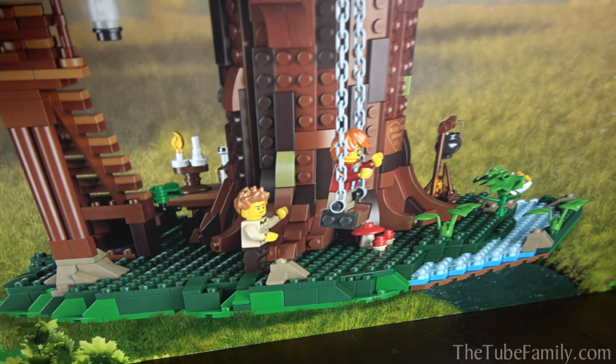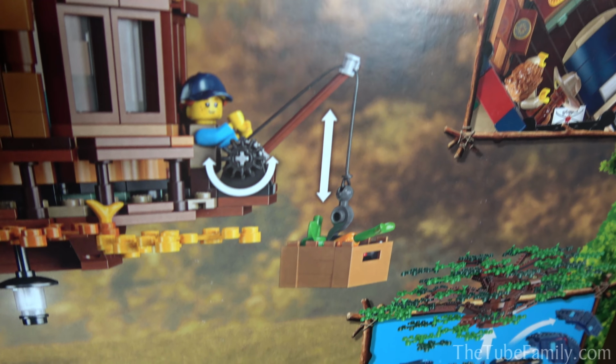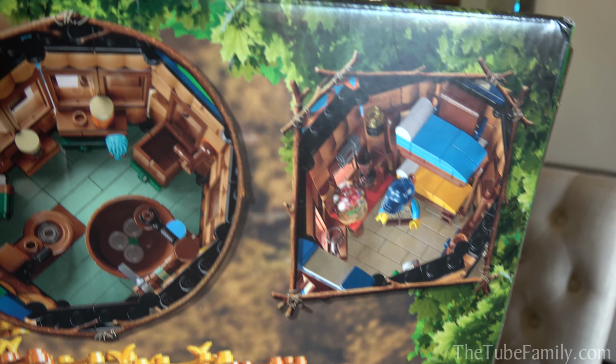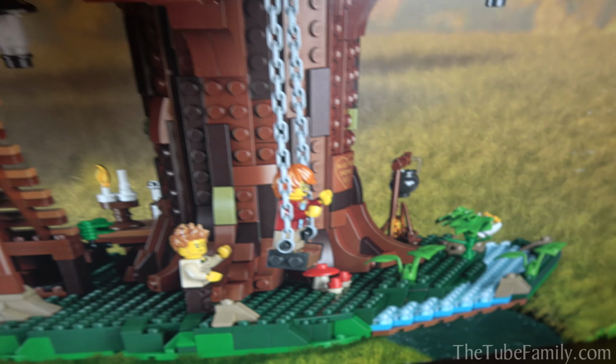Anyway, look at this. It's got a swing. It's got a guy that's fishing for a box of carrots. And there's a bedroom, a little play area, and the roof pops off so you can play with it. Jill says she's gonna build this one. She actually built the roller coaster from our last video, but we never made a video about it.